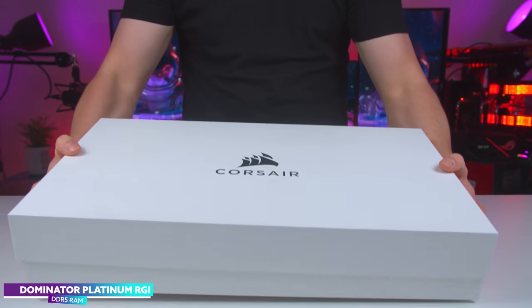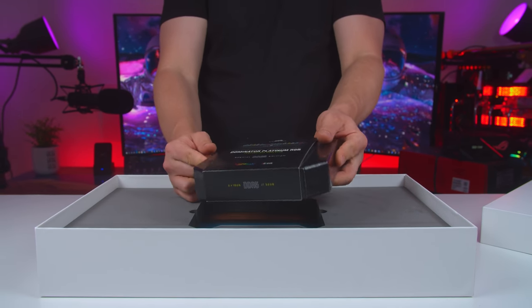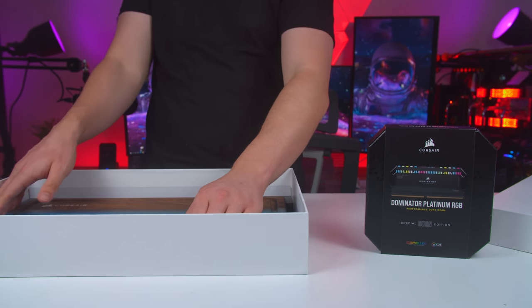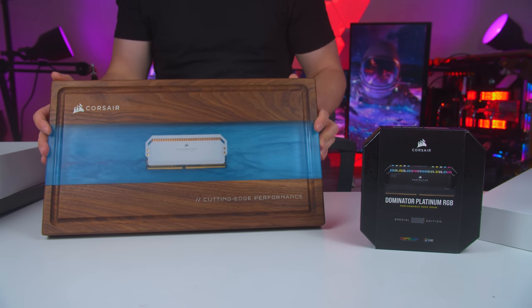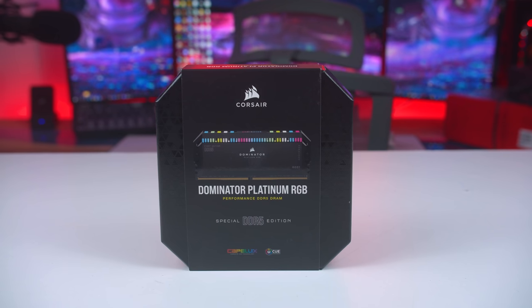Our motherboard now supports DDR5 memory, so we went with Corsair's high-end Dominator Platinum RGB RAM, which they kindly sent through a special edition RAM kit. Inside was this amazing wooden and epoxy chopping board, but I kind of want to hang it up somewhere because I absolutely love it. This particular set is 32 gigabytes running at 5,200 megahertz.